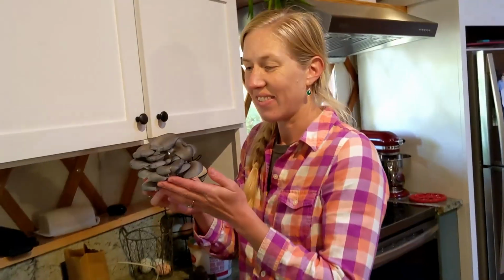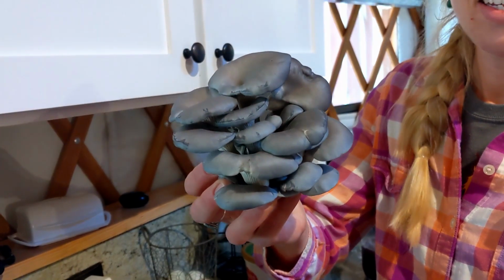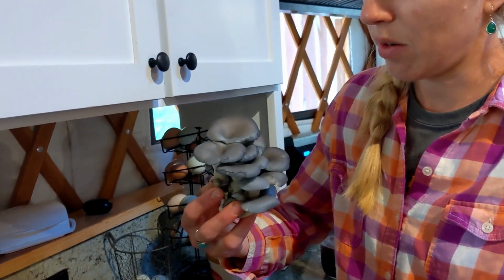We're starting to get mushrooms too. Getting our nice fall flush of oysters. So excited. They're so beautiful.